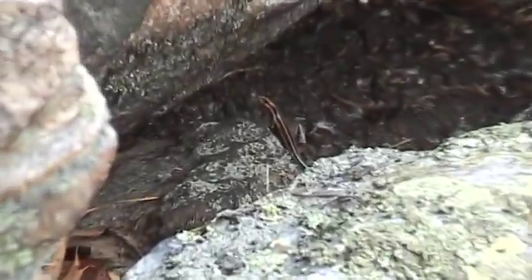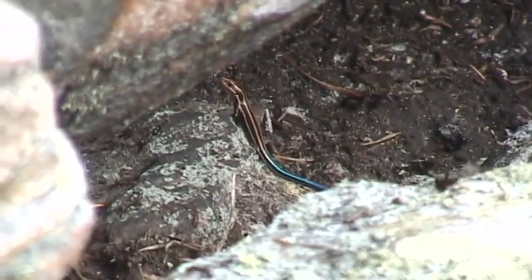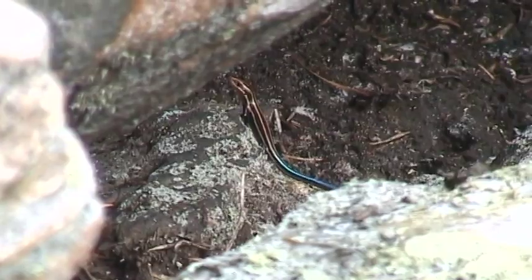If you manage to find a baby 5-line skink, you can't miss their vibrant blue tail. Look quick, they don't stick around long.